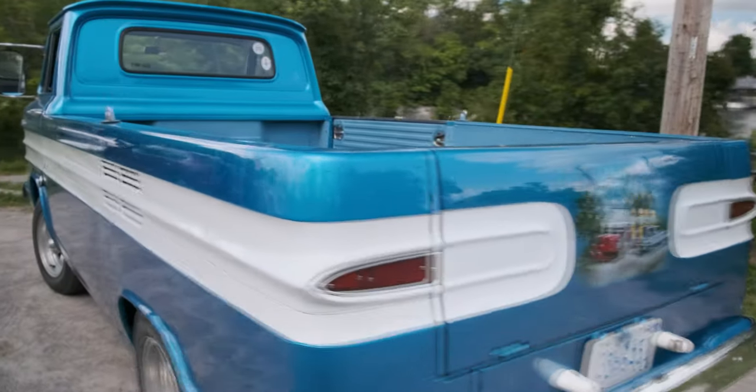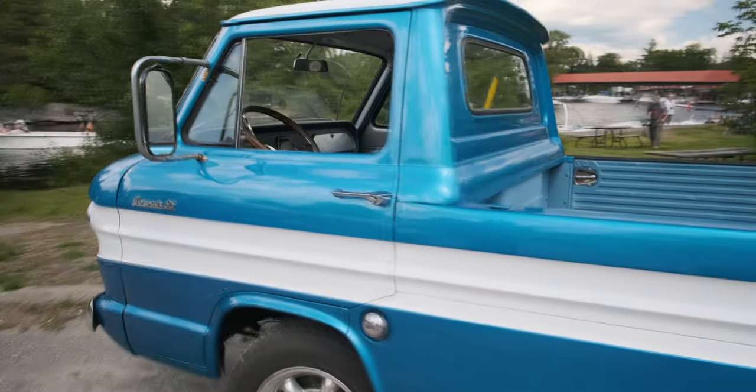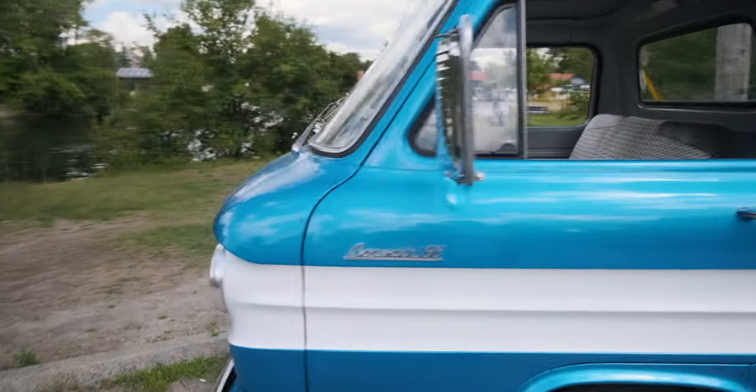In the town, there were a few really nice-looking classic cars. This one happened to be parked, so I grabbed some pictures and videos.